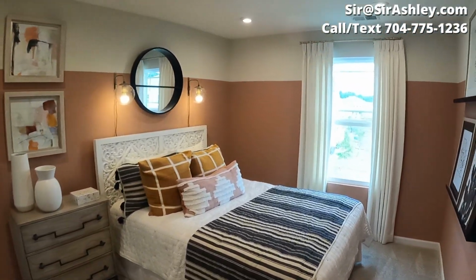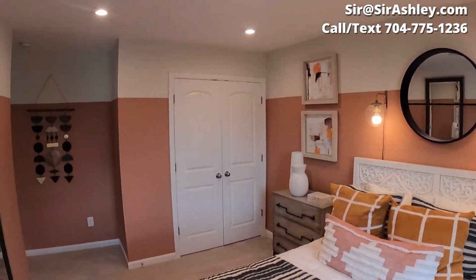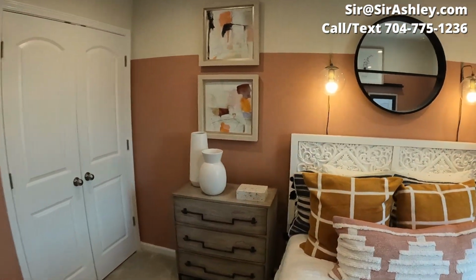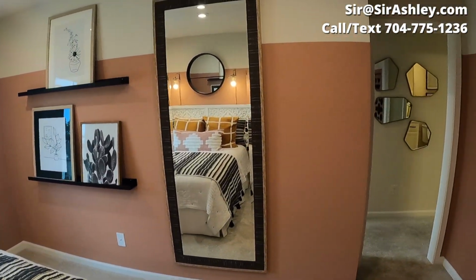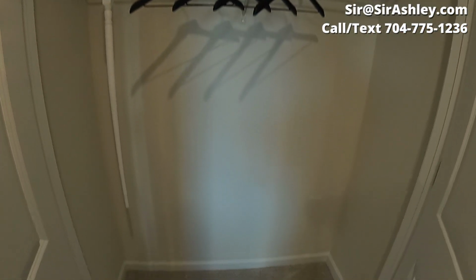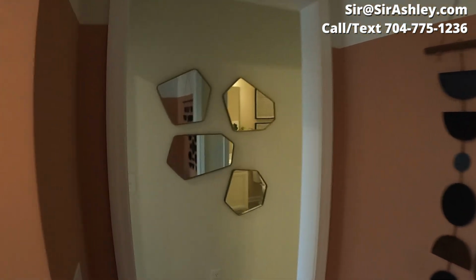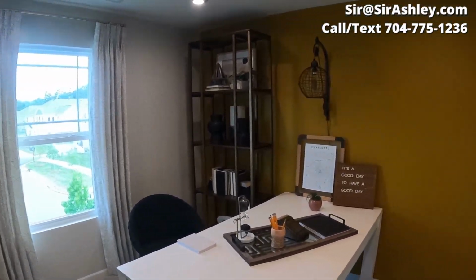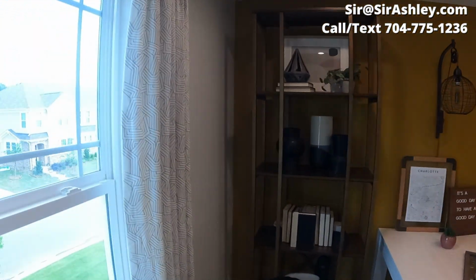This is bedroom number 1. Still a good size, perfect for a kid or teenager, more than enough space to put a queen size bed. That is a full size bed, but more than enough space to put a queen size bed. Let's go to bedroom number 2. Now this bedroom is a little smaller. Use it as a toddler's room, a nursery, or as an office.